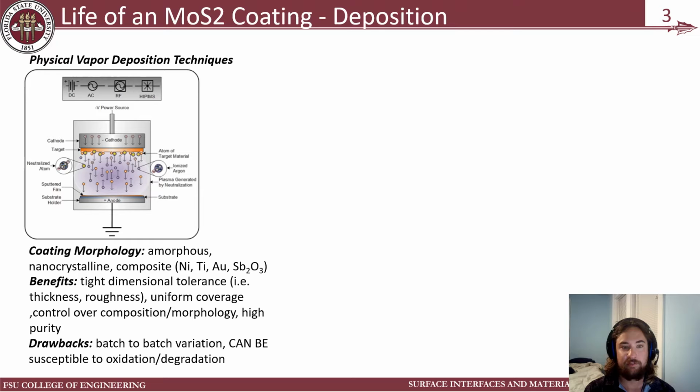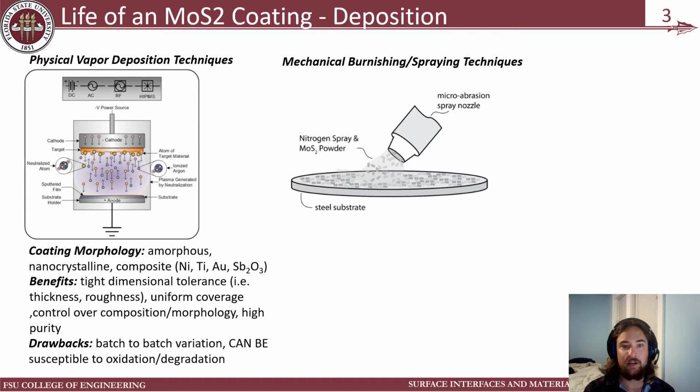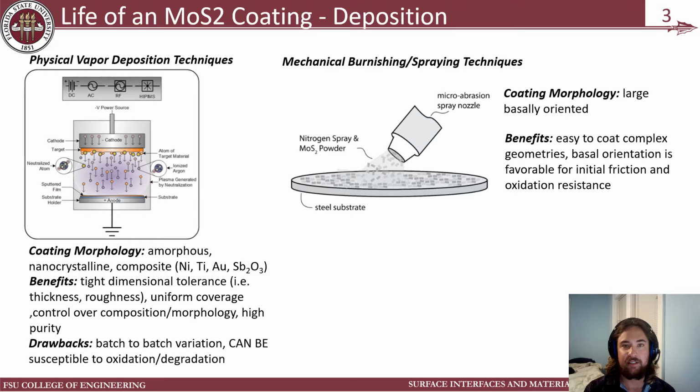Now, the other deposition technique that is commonly used are mechanical burnishing or nitrogen spraying techniques, which is simply MoS2 powder put into a nitrogen jet that is sprayed onto the surface of a sample, which is essentially burnishing it on. These coatings have much different coating morphologies than PVD techniques. They typically are much thinner and have larger basally oriented crystallites. Now the benefits of this technique is that it's easy to coat complex geometries, and this basal orientation is favorable for initial friction and oxidation resistance.